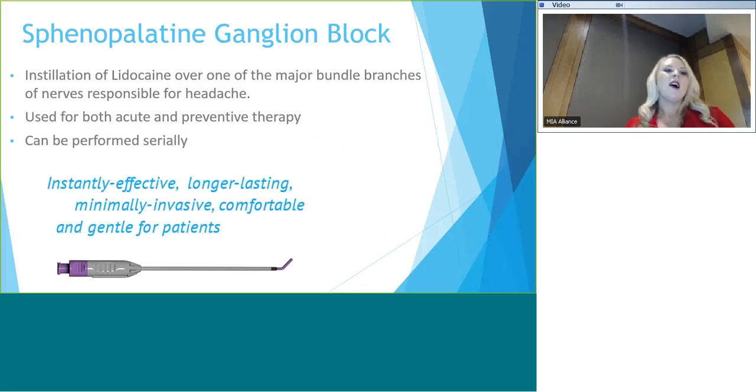The SPG block, sphenopalatine ganglion block. The sphenopalatine ganglion is a big old bundle branch of nerves that's back here behind your nose. When a lot of people think that they have sinus headaches, that's the nerve pathway that's being affected. It's used for both acute and preventive therapy, just like the nerve block. It may not work preventively, but it will work acutely. We take a catheter that's about the size of an angel hair pasta noodle, and we instill liquid lidocaine over one of those nerve branches that's responsible for headache.